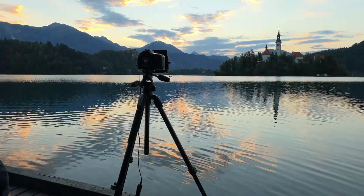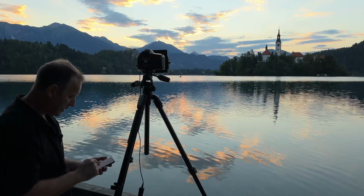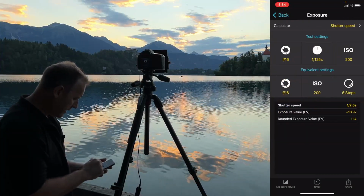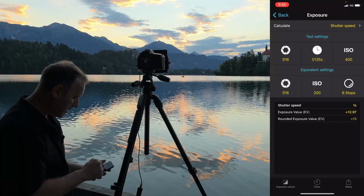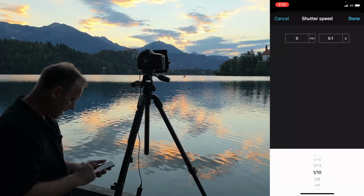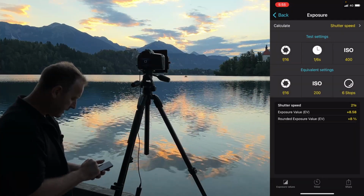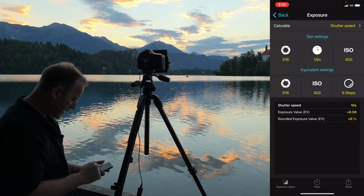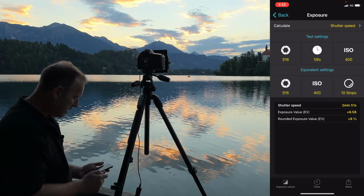Now if I put this on, now it's back to the Photopills app to use the exposure calculator. ISO 400. I explained how to do all this in my last video and why I'm doing it, so you can go watch that. One-sixth of a second, f16, ISO 400, 10-stop filter. That will give me 2 minutes 51 seconds.